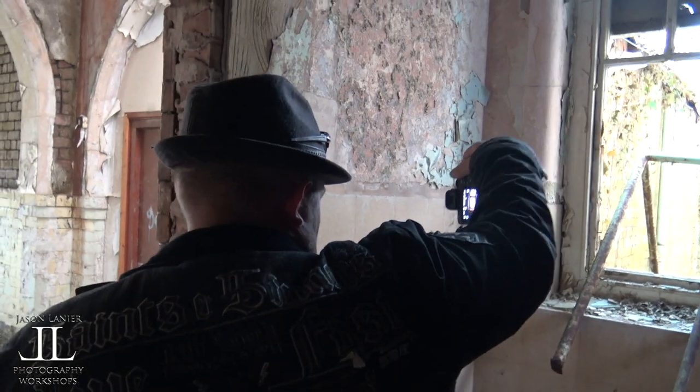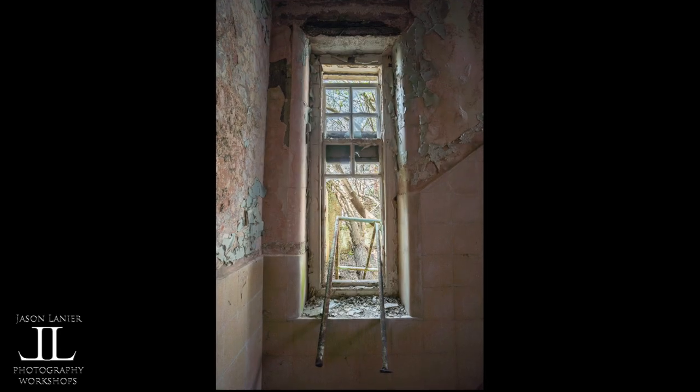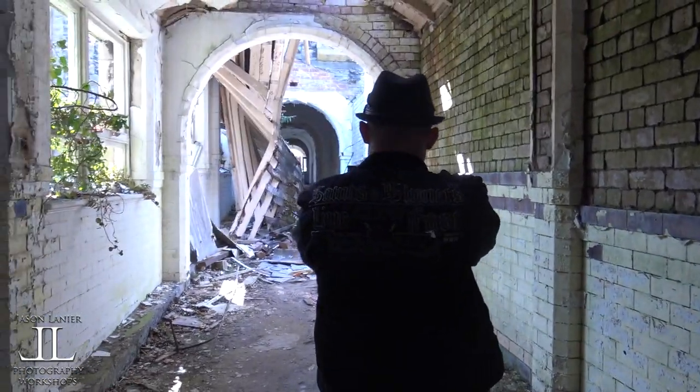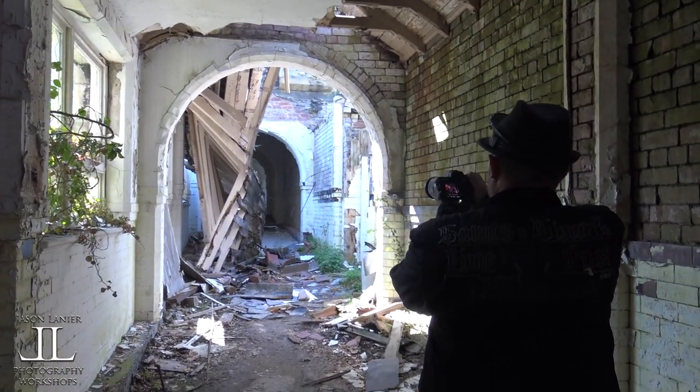So how do I choose what I shoot? Well, it's very simple. I choose it based on light. So this was a great time of the day to shoot because there was a lot of light coming into the windows and natural light. I'm always going to choose locations like this that allow those shadows and highlights to create some great shots.